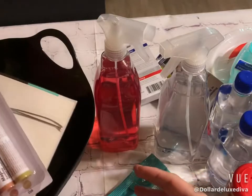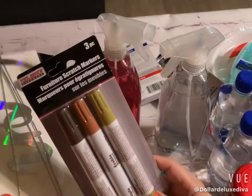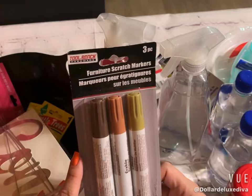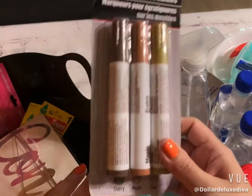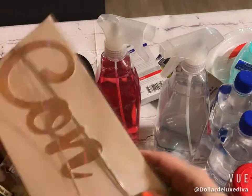Next up, and I'm almost finished, guys, I promise. I know it's pretty long, but I'm trying to go through as quickly as I can. This was a repeat purchase. These are those furniture scratch markers. I use these in a lot of my DIYs because they work just as good as a stain on the craft sticks and things of that nature. And so I grabbed this for those purposes.